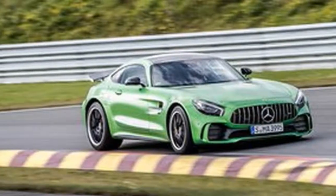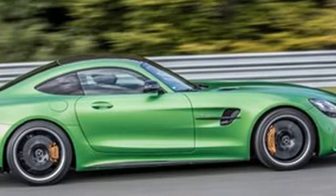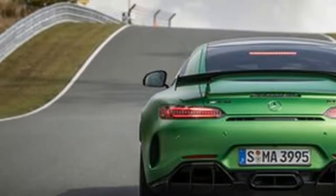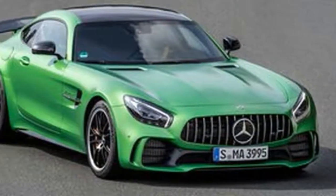I could ramble on all day: carbon fiber roof, carbon bracing, titanium exhaust, all new back axle, electromechanical actuators for the rear steering system, 15 kilograms lighter than the GTS, the list is seemingly endless.